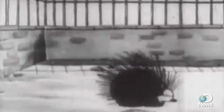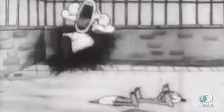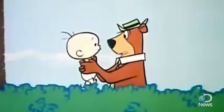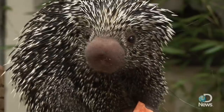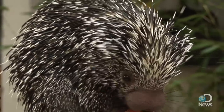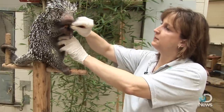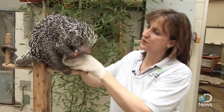Contrary to popular myths and cartoons, porcupines cannot shoot their quills. That's no kitty. That's a porcupine! But that doesn't mean you shouldn't be extra careful around these prickly rodents. Just ask animal keeper Del Guglielmo, who's been on the receiving end of a porcupine quill.